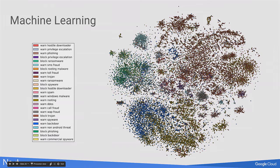So the result of this neural network is a vector for every app. And app vectors are positioned in vector space such that apps that share common contexts or attributes or patterns show up in a similar area of vector space. So for example, we'd expect to find all the messaging apps showing up in one part of vector space, or all of the gaming apps in another cluster. And this is true for PHAs too.